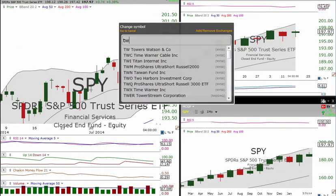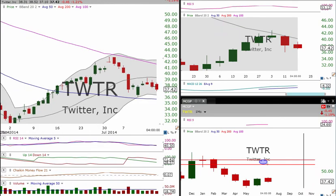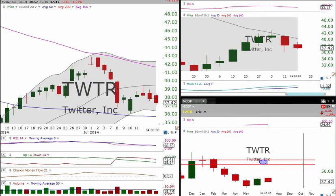All right, let's take a look at Twitter. Twitter came up from a technical standpoint. When you're using these charts, it's awesome to know the support and resistance. Support and resistance here for Twitter. We had beautiful support here at the 50-day moving average, and came up and hit the middle Bollinger Band perfectly, and has been selling off since.